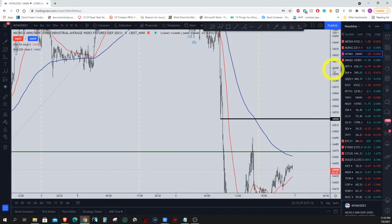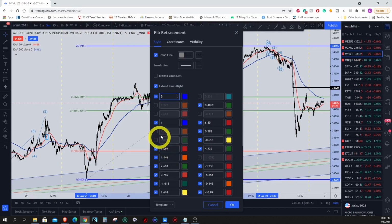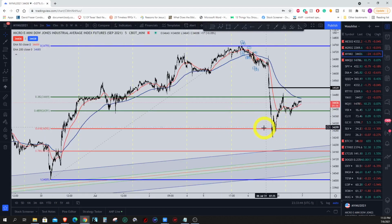So as you can see today, price did come down and hit that 38 to 50%, and even down to the 61.8. Put that on there as well. There it is. See the 61.8 right down there. That's where it found its support. And then I like having the 78.6 on there as well. But anyways, it ran down here, hit the 78.6.